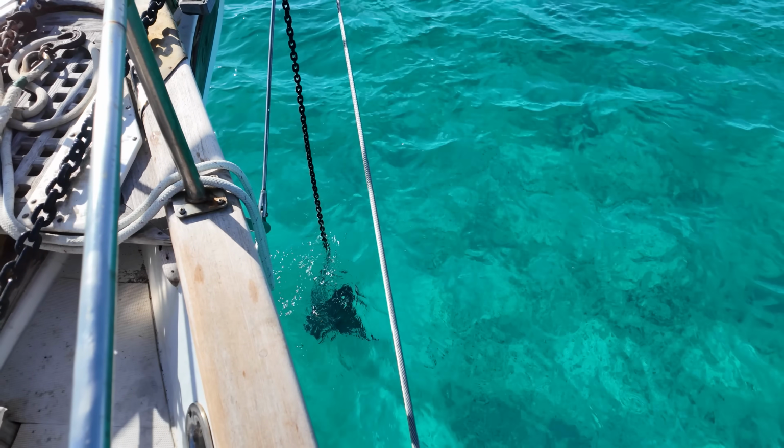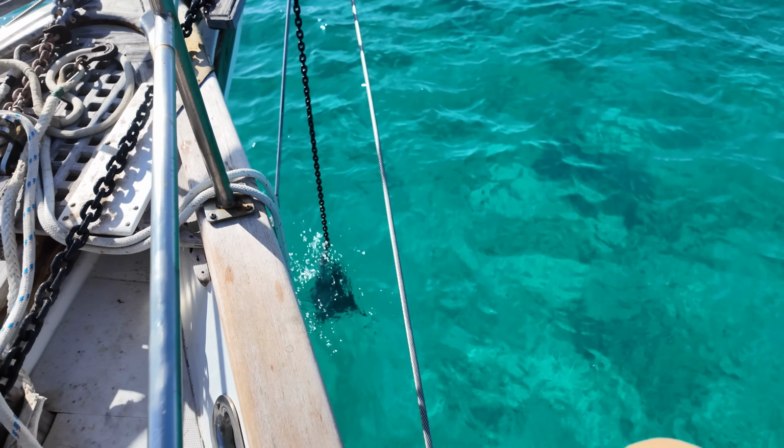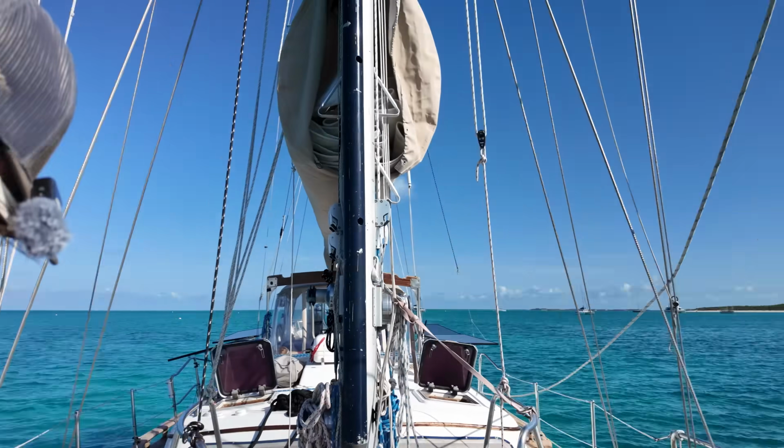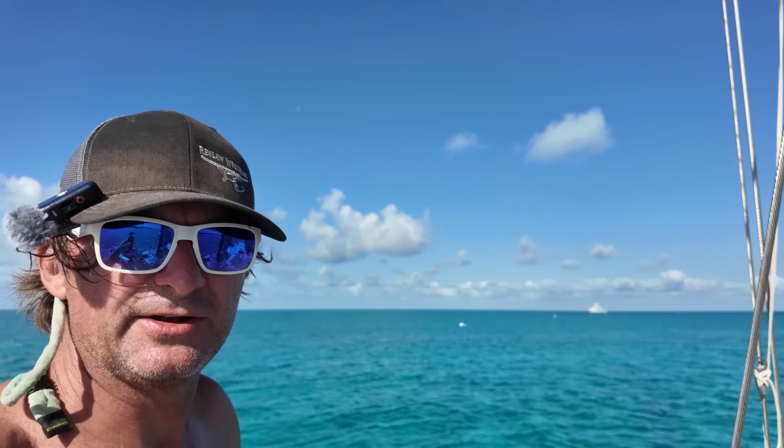Unfortunately, the chain castled right as the anchor was reaching the waterline. It castled, so I gotta go downstairs, clear the castle real quick, and I'll come finish it. There's nobody around, so it's not a big deal. I guess I should probably take more of that rode out to give me more clearance in there for the chain.